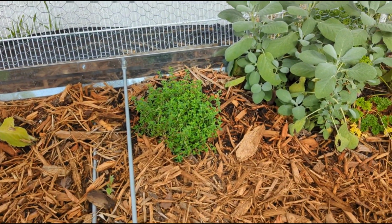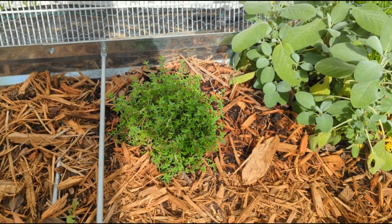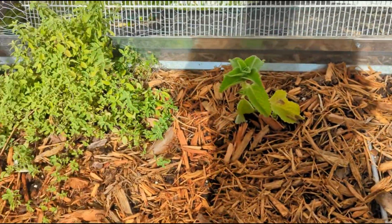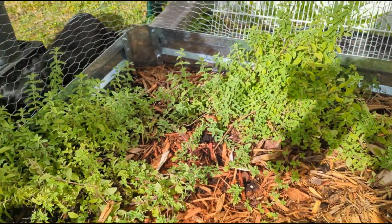I also have several patches of thyme. You can see right there, I have thyme right here, right beside my sage. I have a lot of oregano. We use a lot of oregano and thyme in this family.